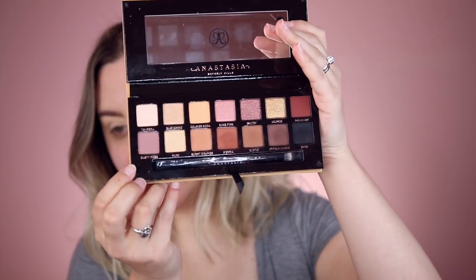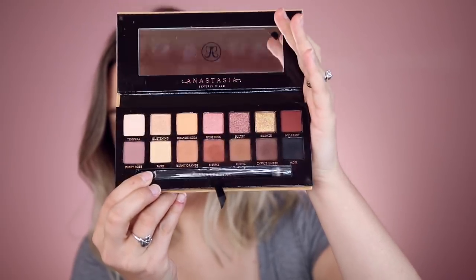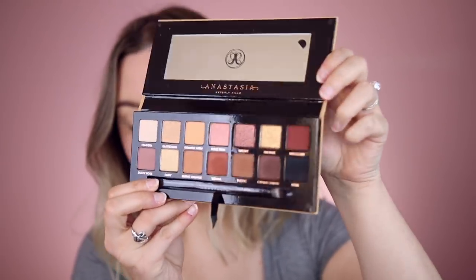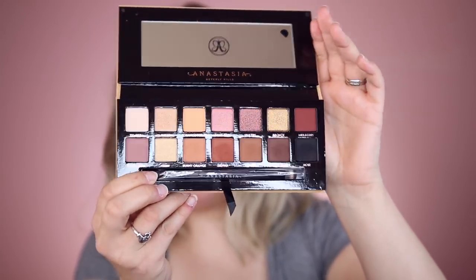By the way, I purchased these both with my own money. I'm not on Anastasia's PR list. This is $42 USD. It is cruelty-free. It has an 18-month shelf life, and in here, you've got 14 different eyeshadows. Some of these are shades that are repeats from other palettes. Some of these are new to this palette. They break down to $3 per eyeshadow if you break it down for cost, which I would say is obviously not cheap. This palette isn't cheap, but it's not insanely expensive like some of the other ones that I've tried.